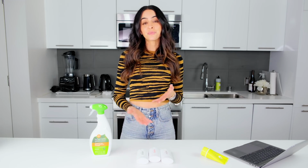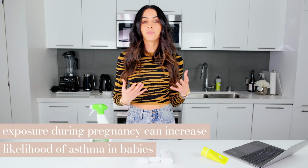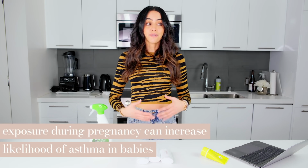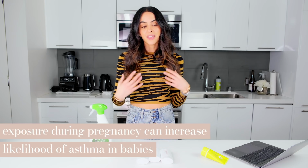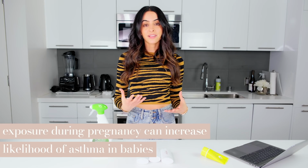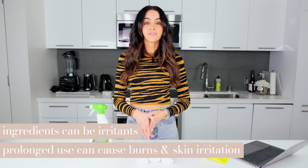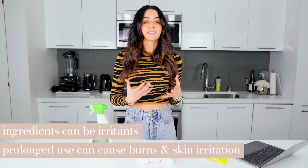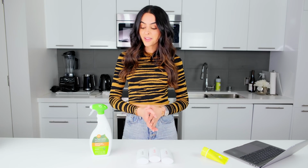Another fact that's a little bit scary but interesting is that pregnant women who have held any kind of cleaning job, a cleaning occupation, their babies, if they're pregnant while working, are at an increased risk for developing asthma. So just that in general is a little bit scary. Then also the ingredients in themselves can be irritants. Prolonged use has even been shown to cause burns and skin irritations. So there's a lot going on there as to why you should avoid them.